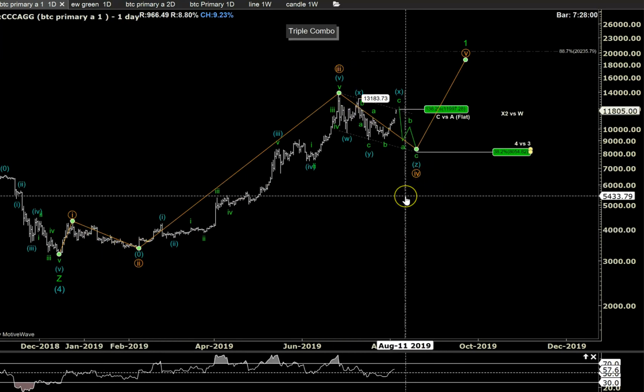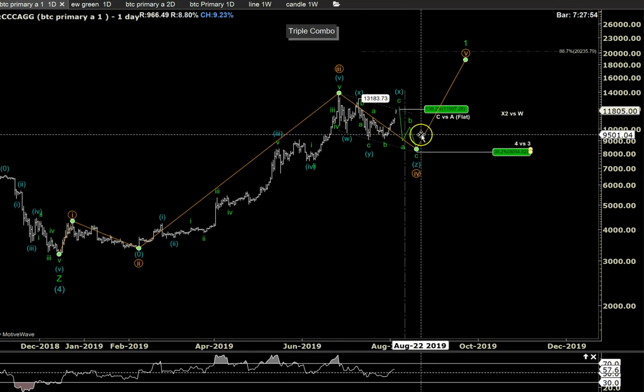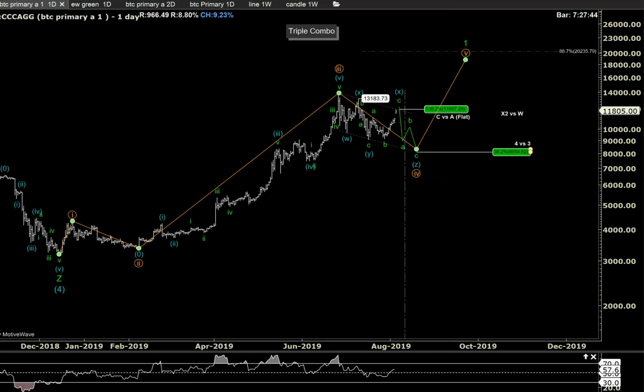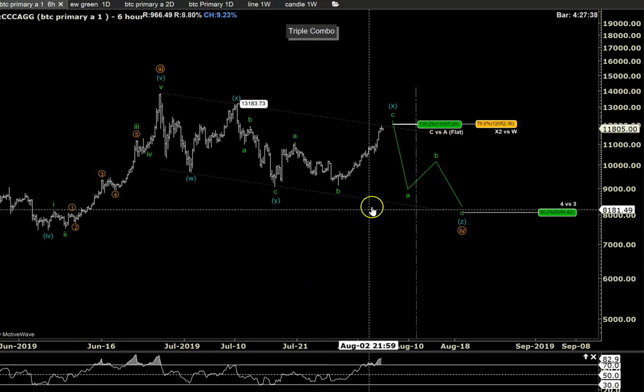Right, so I just put this up there to give me a time elapse in how much I think this correction will last if it were to be equal. That would be at about, let's say, August 10 or August 11th. So if I go back to a 6-hour, if the market is to turn short from here, this is what we have.